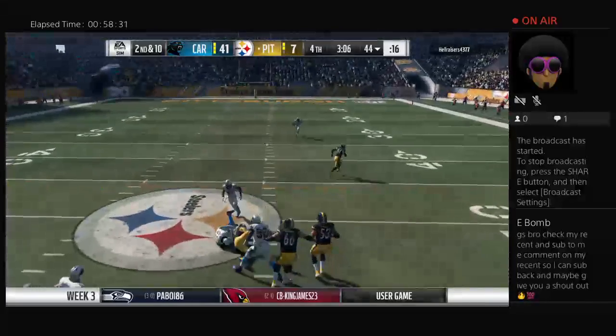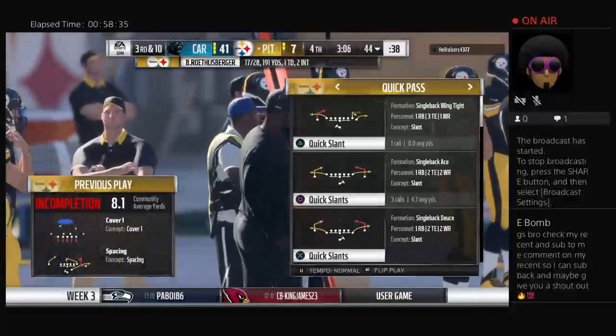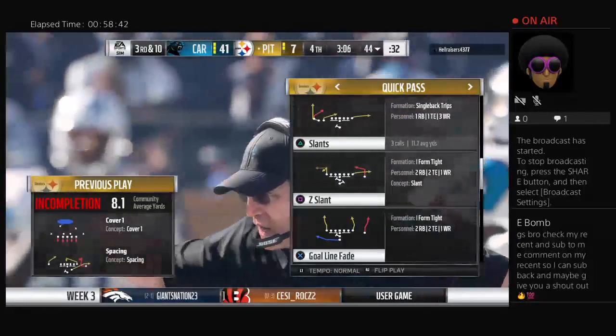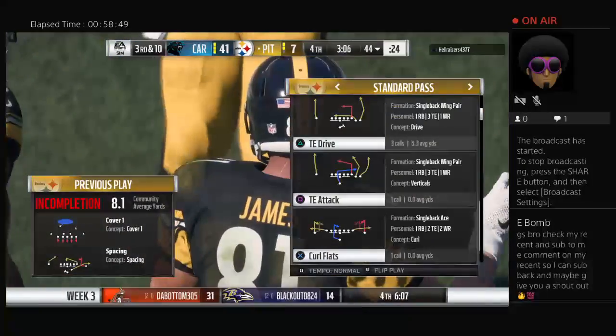Roethlisberger. And that is incomplete. Antonio Brown, the intended receiver. And now it's third down. They always say that real estate is about location. Well, guess what? When it's a slant route, the quick ones, the timing off right there, threw it behind him.